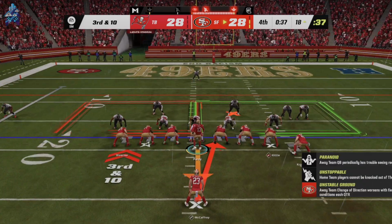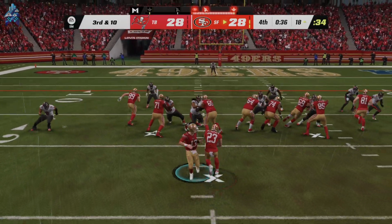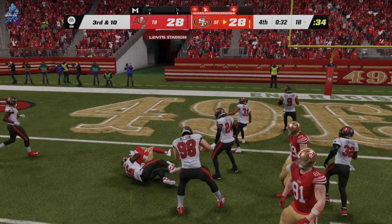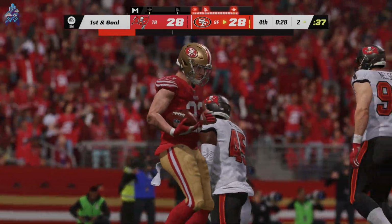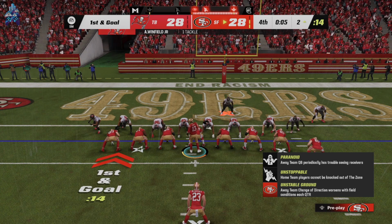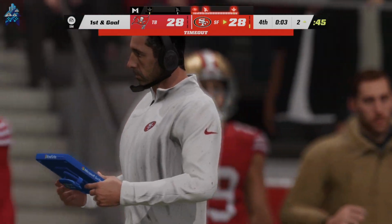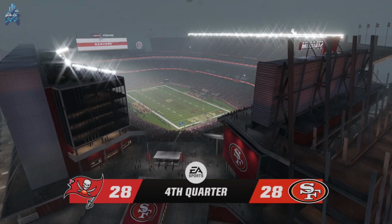Right where this set of downs started, they need a full 10 here to pick up the first down and move the chains. Third down, here's McCaffrey. And he'll be taken down at the 2-yard line. 120 yards rushing for him now as he has been tremendous all day long. Now the timeout will be called, so they're in field goal range with 3 seconds left.